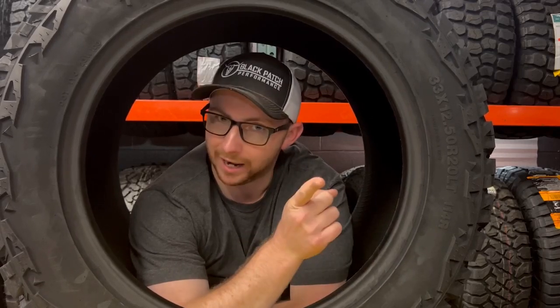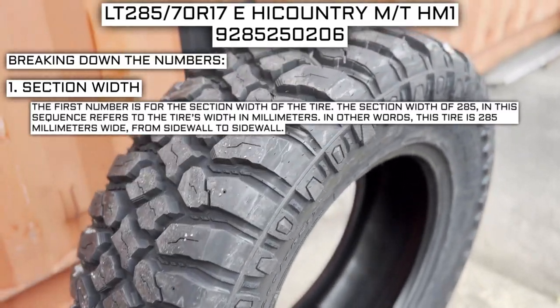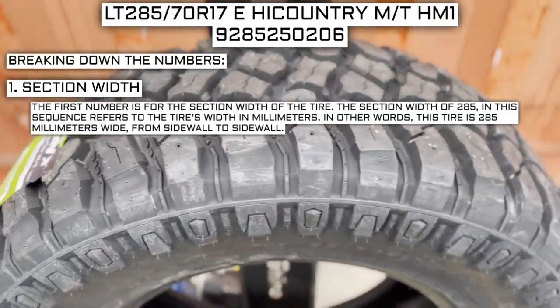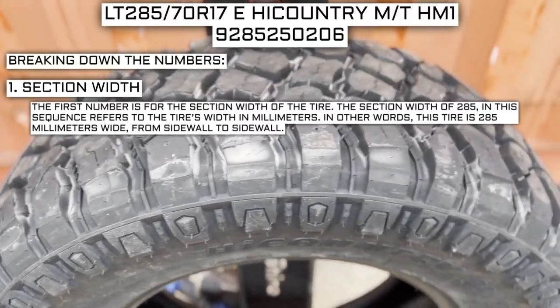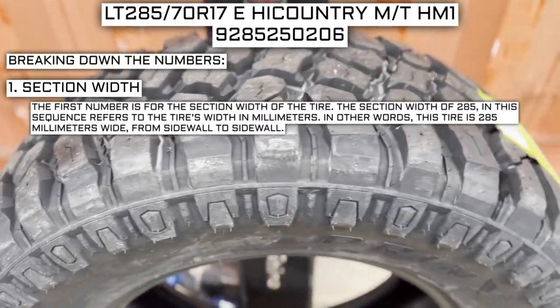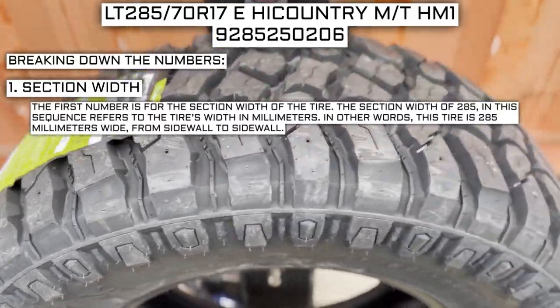But wait, what do those numbers mean? Let me tell you right now. The first number is for the section width of the tire. The section width of 285 in this sequence refers to the tire's width in millimeters. In other words, this tire is 285 millimeters wide, from sidewall to sidewall.